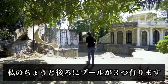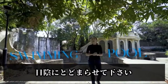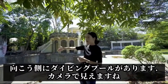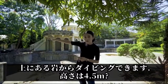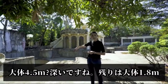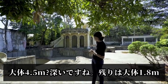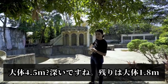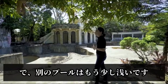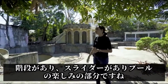Okay, so right behind me we have basically 3 swimming pools. Let me stay here in the shade. So you have a diving pool over there. Hindi lang kita sa camera, but from on top of the rocks, you can actually dive down because that's, what, 15 feet? More or less 15 feet, lalim niya. And then the rest of it over here, it's more or less 6 feet. Hindi ko matansya actually. And then meron pa sa kabilang side, so na mas shallow. So there's stairs, there's a slide. This is the fun part of the pool.